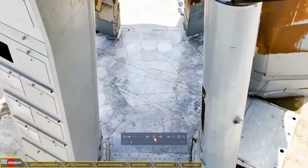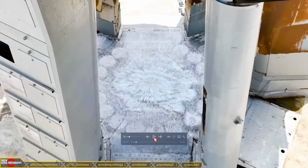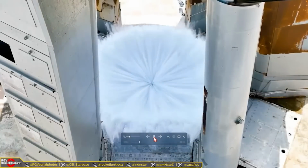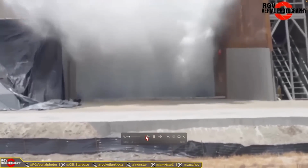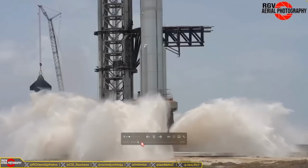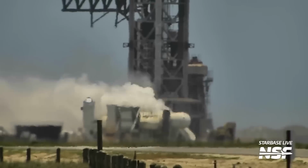Another topic of discussion centered around the design of the water nozzles and their interaction with each other. While some speculated that certain nozzles might crisscross, conclusive evidence was not available from the available angles and views. Even so, the overall design and water flow setup have been hailed as impressive engineering feats, providing valuable insights into the intricacies of the launch site's infrastructure.